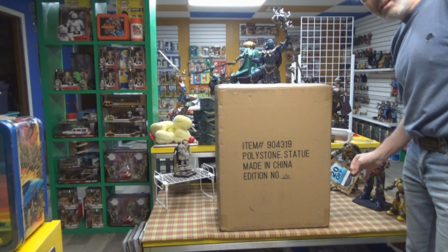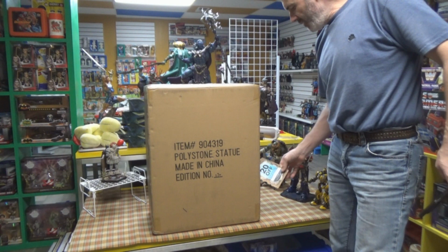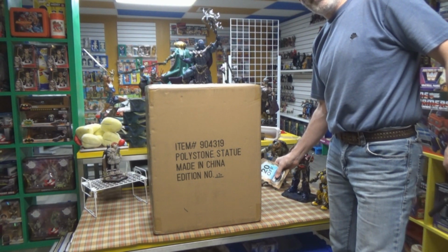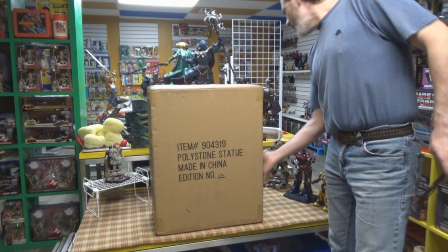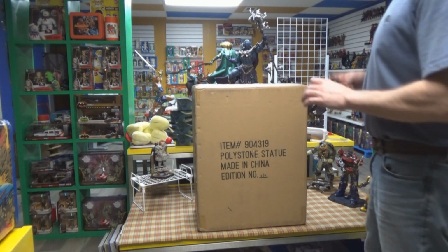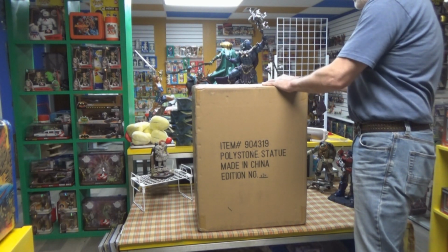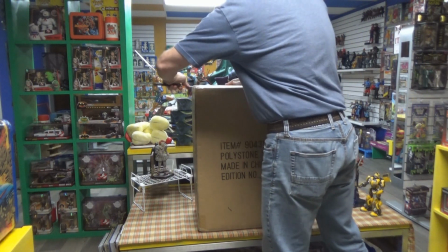Yeah, $20 off. Can you see that in there? Let me zoom in. Don't zoom in on the code. Oh yeah, you can see that. $20 off stickers they're putting right on the boxes here. So she went ahead and pulled the trigger on this.